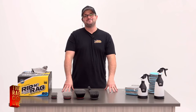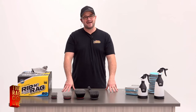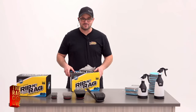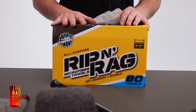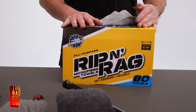Next up, we're ripping, we're ragging, we're bagging, we're tagging. What else? I don't know what else rhymes with that, but here we go. The Rip and Rag microfiber towels. So these are in stock currently. I don't know how long they're going to be in stock for. I don't want to promise something unrealistic, but I will say that these have been flying off the freaking shelves.